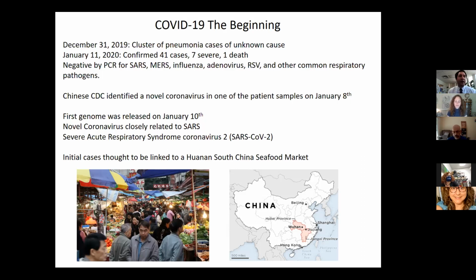All of the cases were thought to be linked to a single food market. This food market, and there's a representative picture here, of course, is full of a lot of people, but also has wild animals mixing with domestic animals. And so I think that ultimately food markets like this represent a space where spillover can occur. But I want to emphasize most cultures across the world have these types of markets, right? And so these types of events can possibly happen.